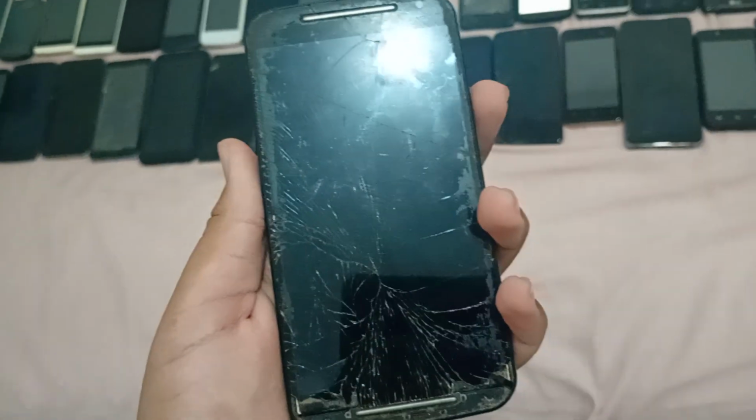Here's my CCE Motion Plus SC452 TV. Got one in 2024. Here's another new one. Here's my Motorola Moto G 2nd generation. Got one in 2026. Here's my Nokia Lumia 930. Got one in 2023.